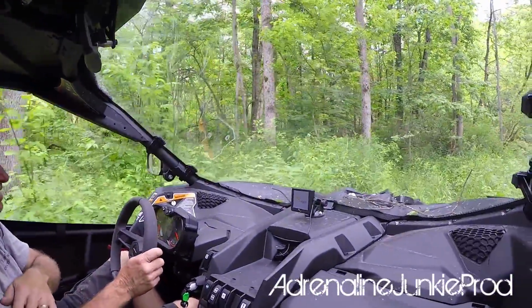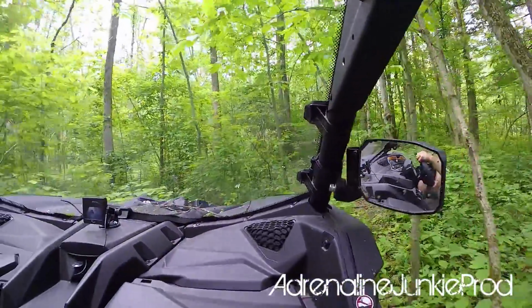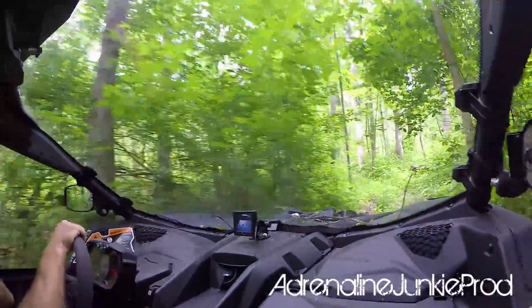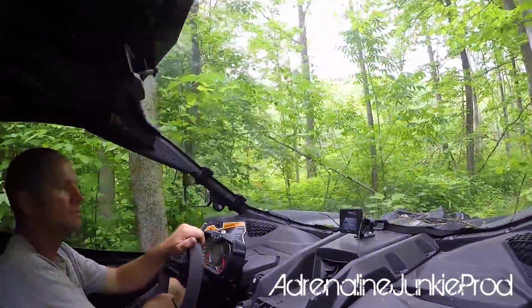Few wrong turns we made. That's a tight squeeze. Holy cow. The little 900s rock right through there. Yeah, no problem. The little 900's a great machine. Even that Arctic Cat seems to be crawling along here pretty well.